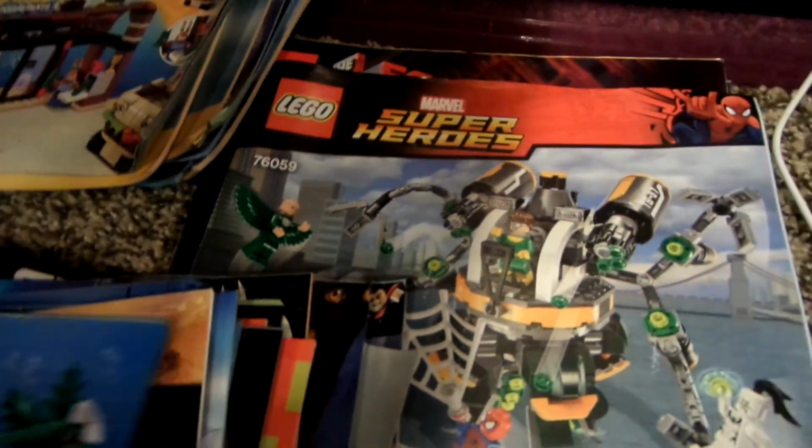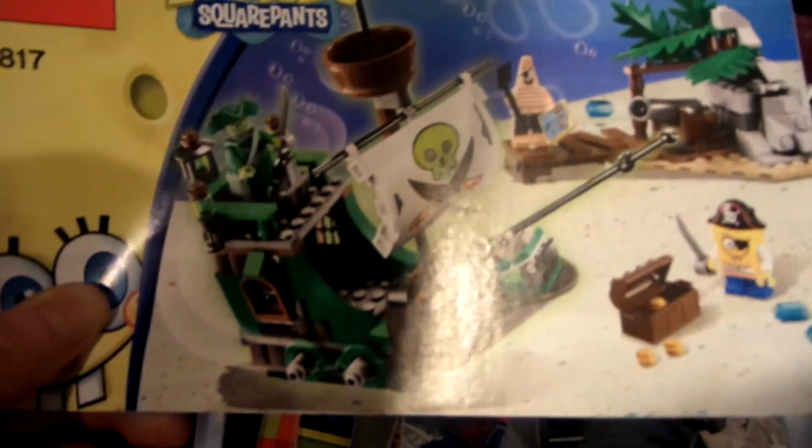I can't decide about Mr. Krabs. His head keeps falling off every time. It drives me nuts. So yeah, if I can find it, in the bins. But here's this other SpongeBob set with the Flying Dutchman. I'll have to keep the Flying Dutchman, because he's a favorite of mine. SpongeBob is just a fan favorite of a childhood show of mine.